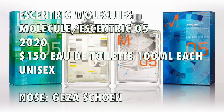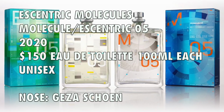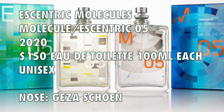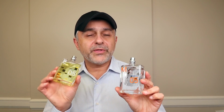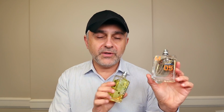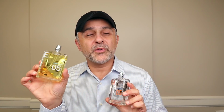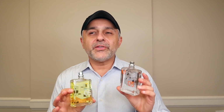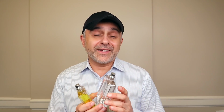Now Molecule 5 and Escentric 5 were launched this year, 2020. They retail for 100 ml eau de toilette bottles for $150 each. The perfumer is Géza Schön for both fragrances. And again, what they've done with Escentric 5 and all the Escentric fragrances, they add the Cashmeran here in Molecule 5 along with other notes that complement this note to create a fragrance. So here we have the main note, or the main star of Cashmeran. Here we have Cashmeran with a lot of other notes. With the fact that the Cashmeran is very earthy and woody and musky and a bit like mushroom, I think it complements a lot of the notes that Géza Schön has added into Escentric 5.